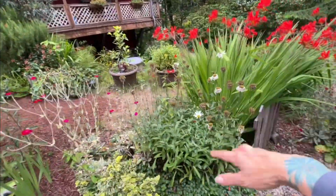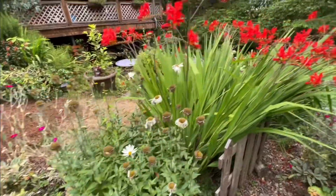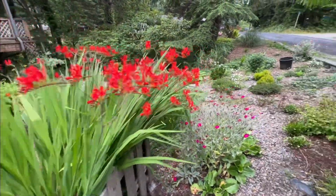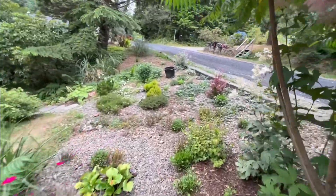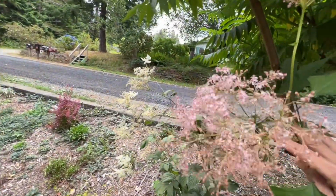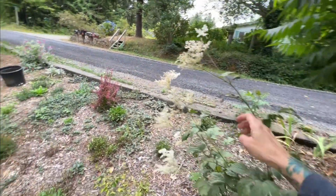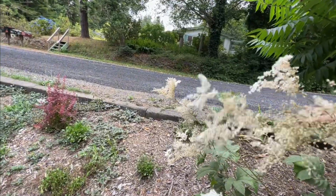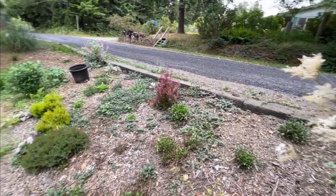Our Shasta daisies are done. They need to be deadheaded. Crocosmia is still going crazy. We have goat's beard in bloom over here. We've got a pink right there, and then we've got a white right there. Super fun.